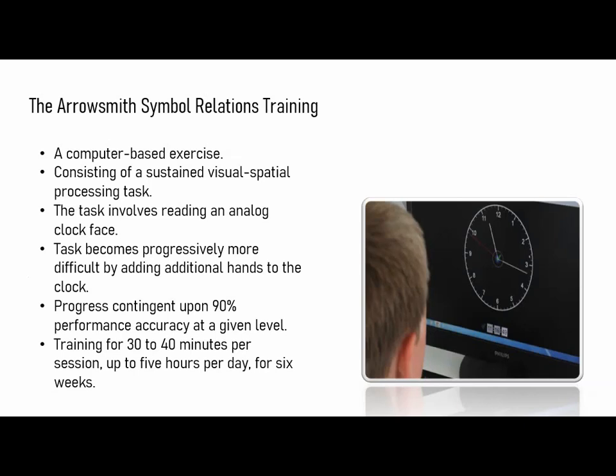The Arrowsmith symbol relation task is a computer-based exercise consisting of a sustained visual spatial processing task of progressively increasing difficulty. This task requires students to use relational reasoning to conceptually and automatically process the relationships between an increasing number of hands and an analog clock face, which you can see in this picture. The clock face initially showing only one hand. Participants used a keyboard to enter a value for the hour shown.